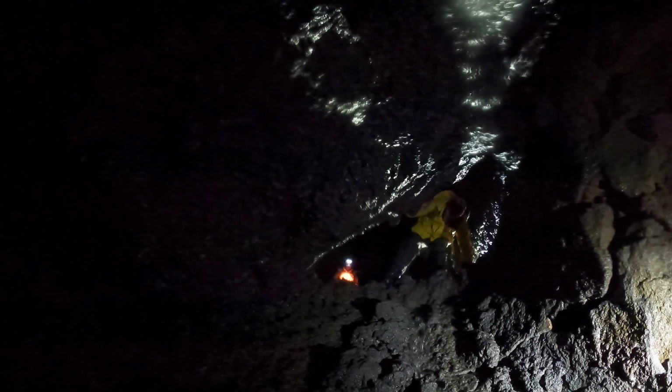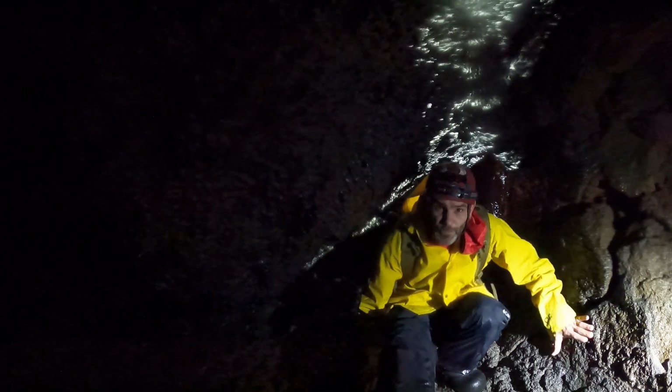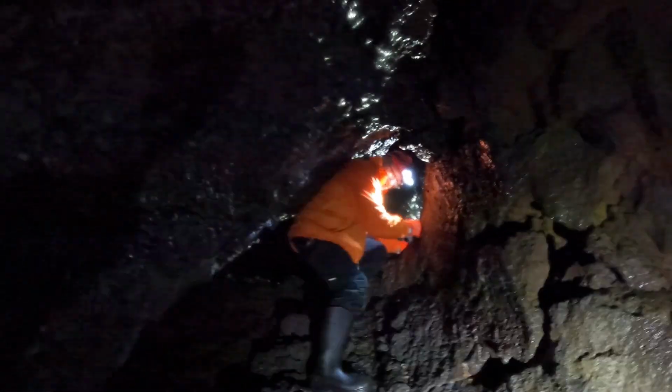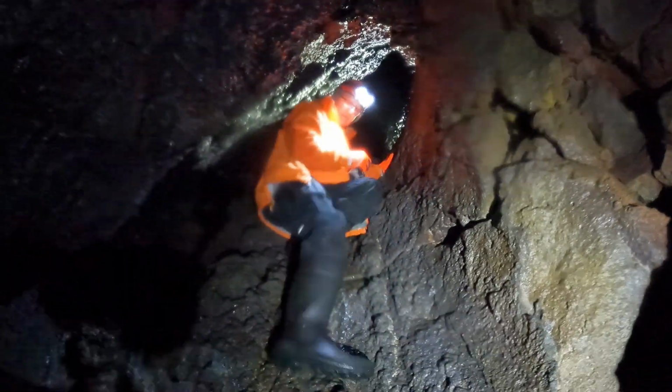So we're going down this passage, and as you can see, we got a bit of a waterfall here. So that's pretty awesome. Coming down this, I've never seen water in here before, so I'm pretty excited about that. And Grandpa's behind me, I believe. There's a one take. Cool. Coming down the waterfall.